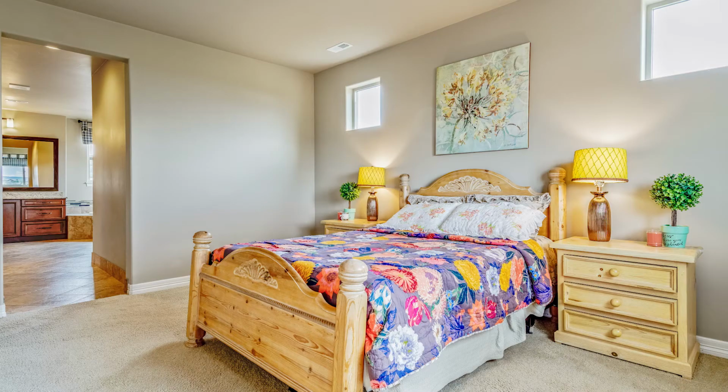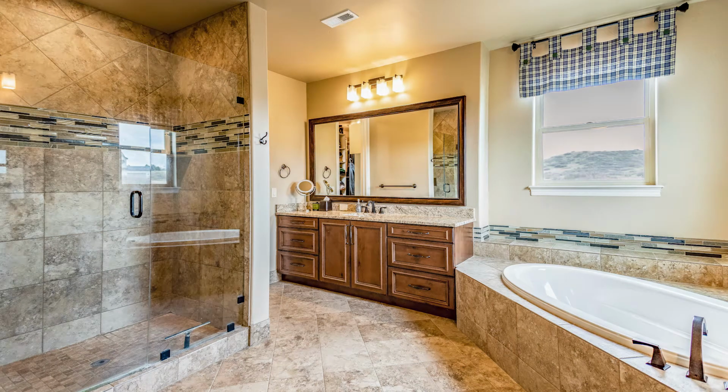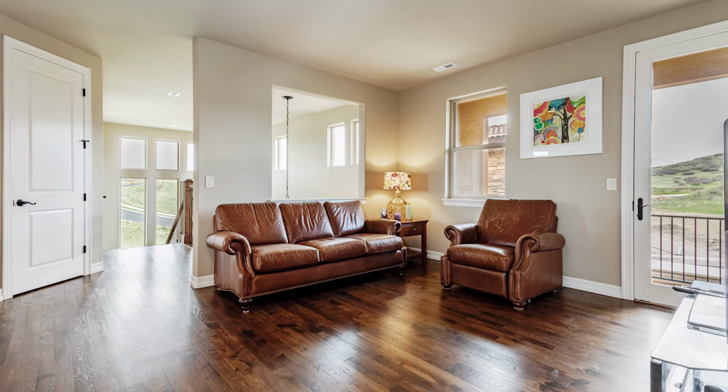Moving to the upper floor, we have a generous master bedroom and a large five-piece bath with his and her closets. In addition to the master bedroom, there are two other secondary bedrooms with a Jack and Jill bath and a spacious loft for studying, secondary media area, etc.